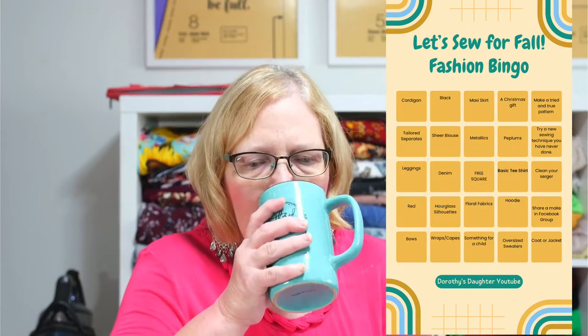Sue's working on a Rhapsody. Lynn's making book covers and Project Dress a Girl. Brenda is making visibility vests for her son. Oh, that's cool. He works on a construction site. That's really smart. Really smart.